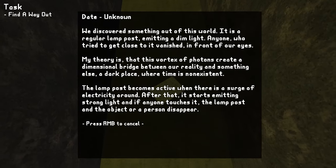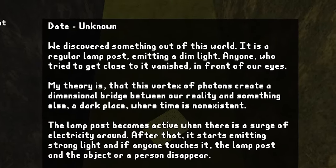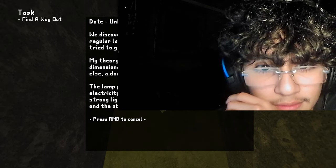Date unknown. We discovered something out of this world. It is a regular lamppost emitting a dim light. Anyone who tried to get close to it vanished in front of our eyes.